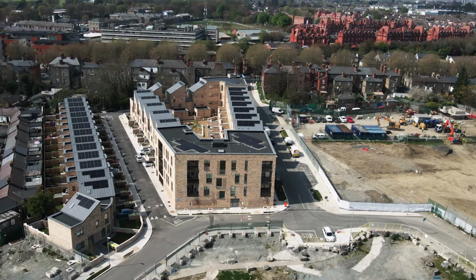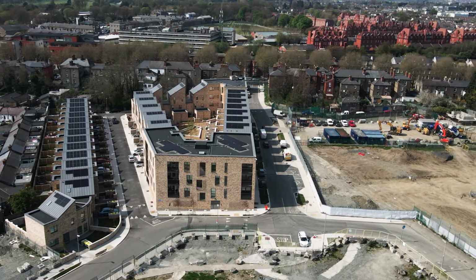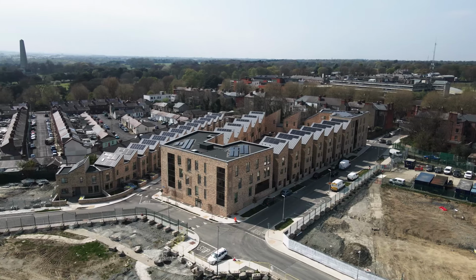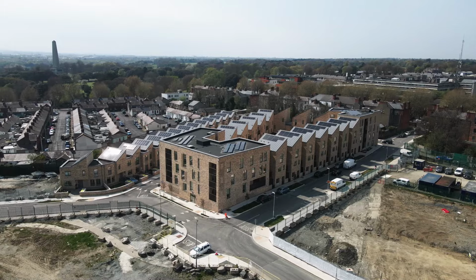Next, we're going over to O'Devany Gardens. O'Devany Gardens was a very large flat complex. The blocks were detenanted and demolished. The site was the subject of a whole new regeneration plan.